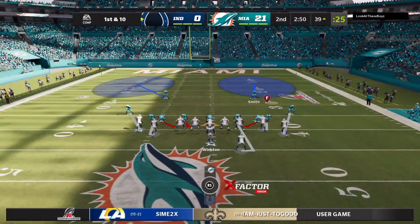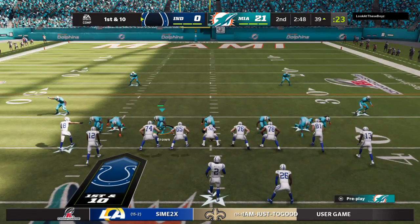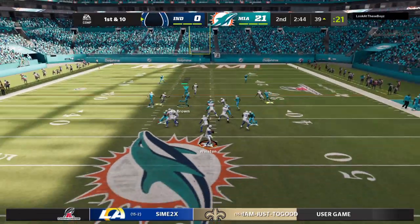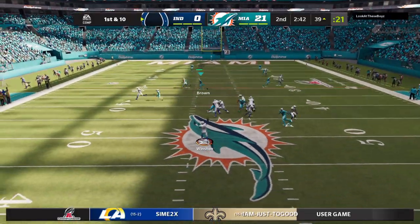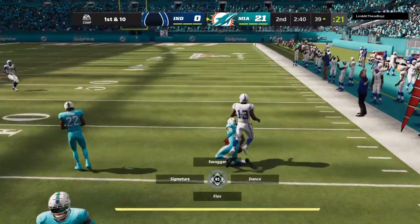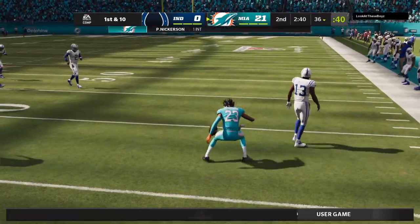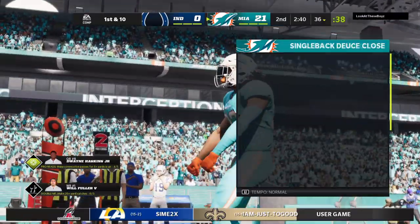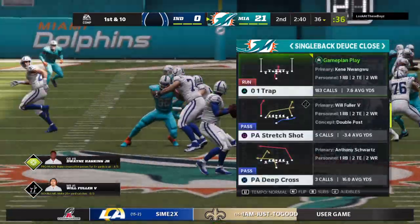They go play action. Winston. And oh, Jameis intercepted a 3rd time. Picked off at the 36. And they take possession of the football and have it at the 36-yard line.